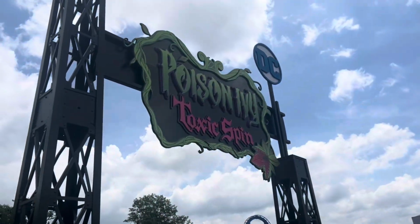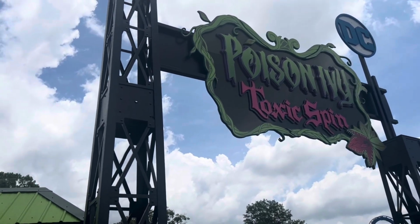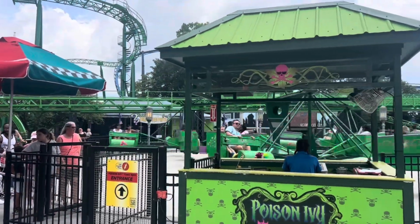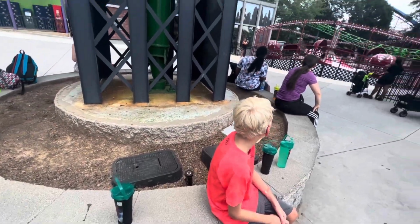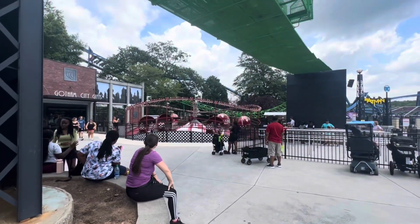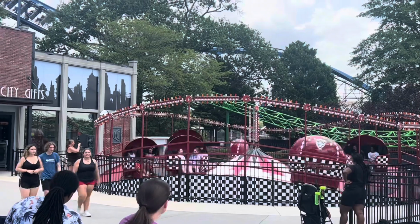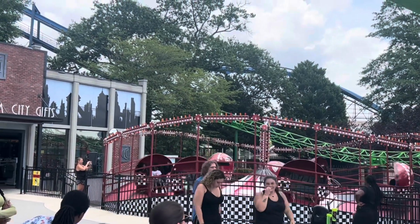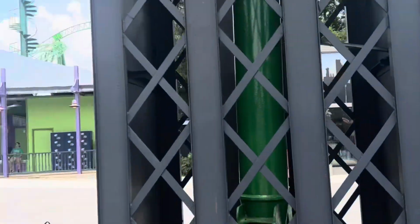All right, Chad and I are taking a break. Soph and Ty are gonna ride Poison Ivy Toxic Spin right here. A little bit of the scrambler, baby. Chad and I just got everybody's drinks refilled. The Soph and Ty are over there riding the Harley Quinn spin ride. See if we see them. There they are. This is too much for me, like the scrambler and Chad.